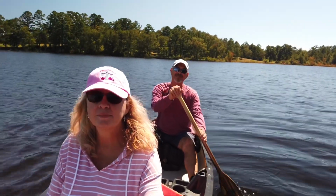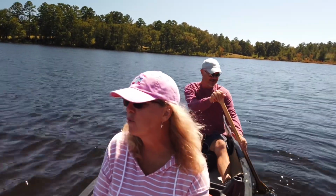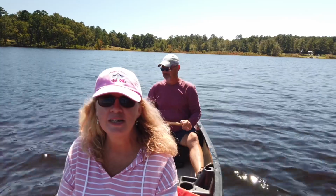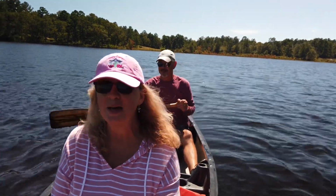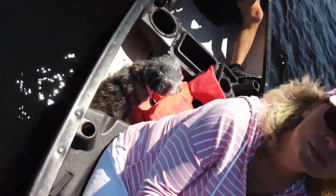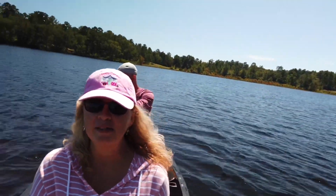Hey folks, it's Mike and Angel with Retro RV Recon. Good morning. We're coming to you today from Little Black Creek Campground in Lumberton, Mississippi. If you hear heavy panting, it's not Michael. Not yet anyway. It's Jilly. She's back there somewhere. She's a little bit nervous because of the way the boat rocks. Yeah, it's not as steady as our bathtub, but that's okay.